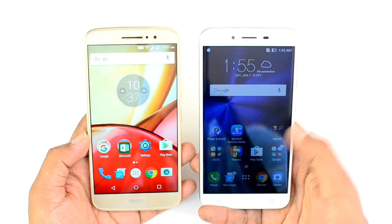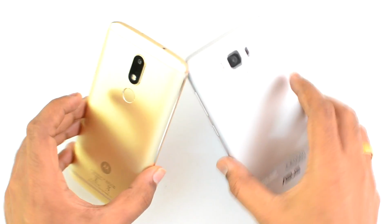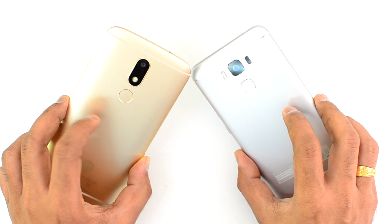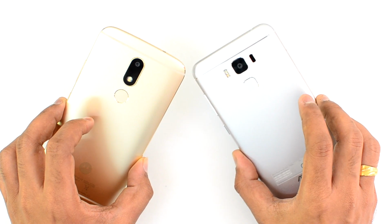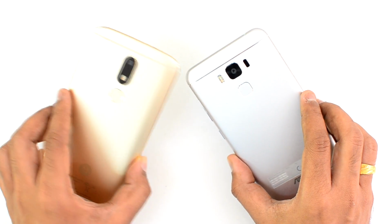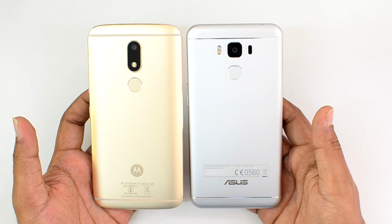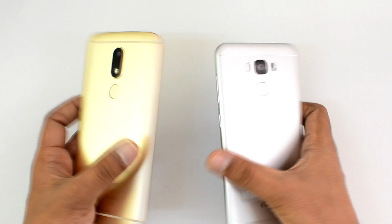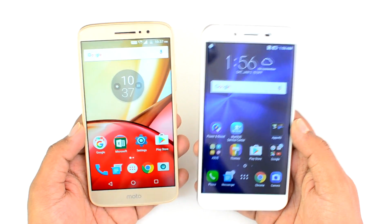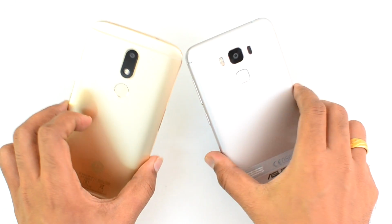First, let's see the design and build quality. Design wise, you can see they're made of a metallic chassis. Both have a unibody design with a metallic panel, and the Zenfone 3 Max has a curved edge while the edges are slightly sharper on the Moto M. The rear panel is almost similar in design except for the camera placement, and feels quite good. The ASUS Zenfone 3 Max is slightly heavier than the Moto M because of the larger capacity battery. Other than that, both phones look quite good and premium.